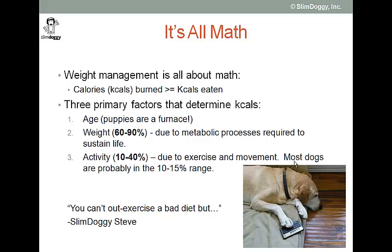The second primary factor is their weight, how big they are. And this is a big one. The size of the dog for metabolic processes required to sustain life alone accounts for a majority of the calories burned each day. In fact, for most dogs, their size, their weight, their basal metabolism, as we say, is going to account for probably 80 to 90% of their daily calorie requirement.